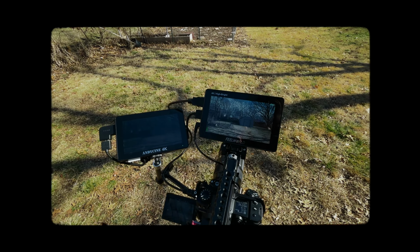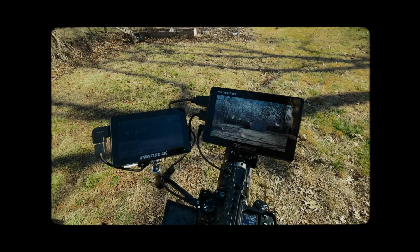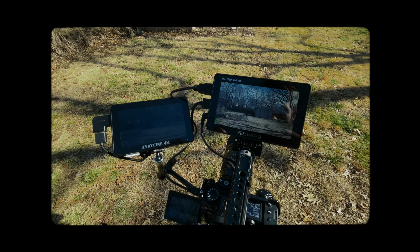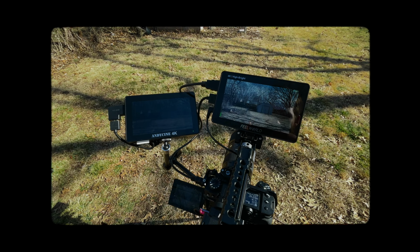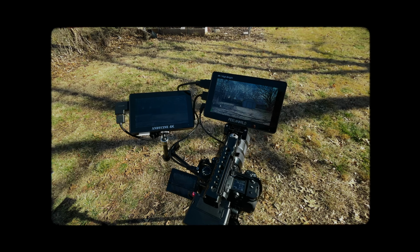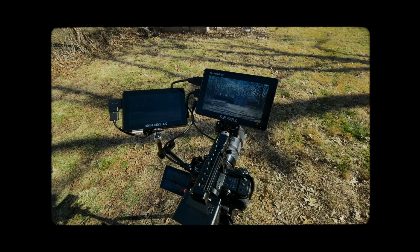I'm super happy, and image quality looks really similar. You can tell the build is almost identical because I think these are actually owned by the same company. They're just different brands. And so yeah, overall, hope that helps give you guys a feel for how these monitors might differ in outdoor conditions.